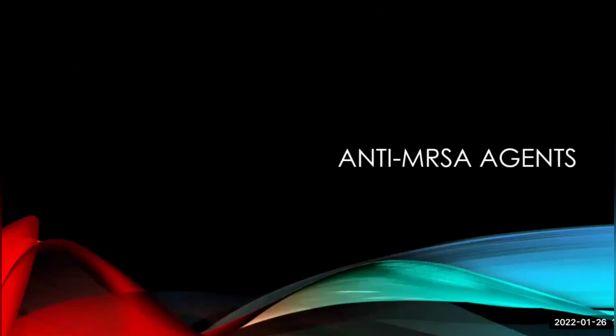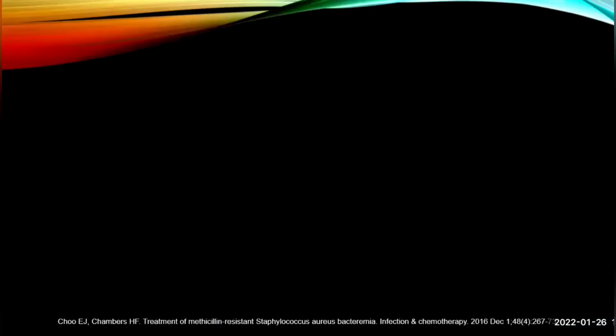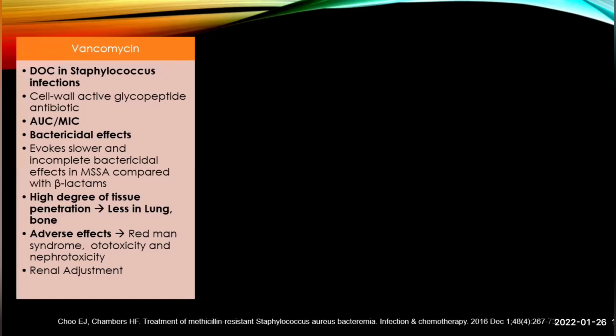Now briefly on the anti-MRSA agents before I move on to the guidelines. Whenever you think of MRSA, what comes to mind is vancomycin. It is the drug of choice for all Staphylococcus infections. It's a glycopeptide antibiotic, its PK/PD parameter is AUC by MIC, and it's a bactericidal agent. As we have discussed, it kills MRSA slower, and killing is incomplete in the case of MSSA.